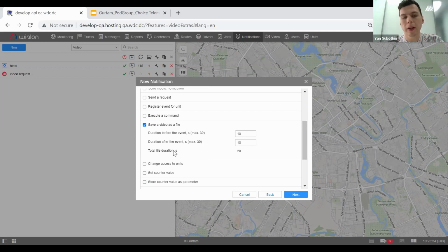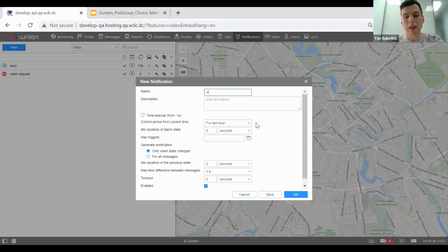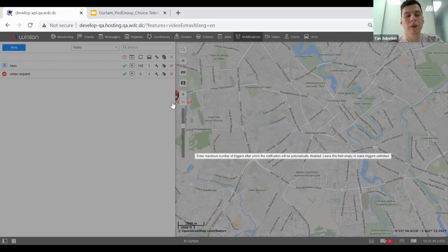You can see here that you can indicate the duration before the event and after the event, but no more than 60 seconds. Here we indicate the text of the notification, and let's call it video save for all messages.